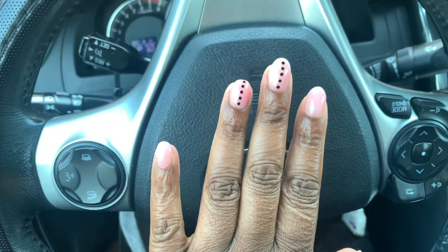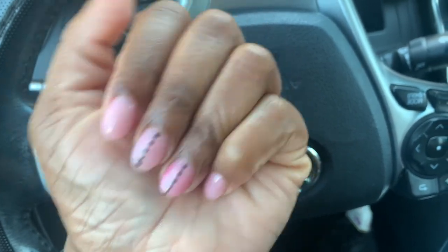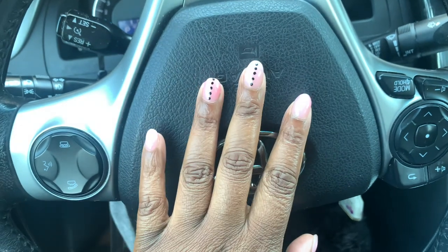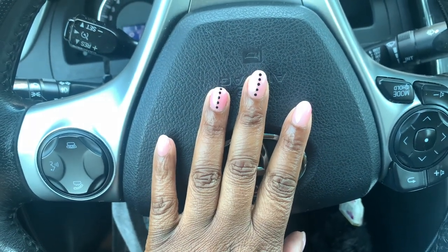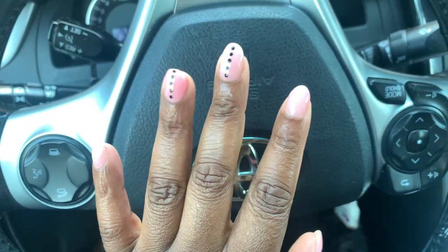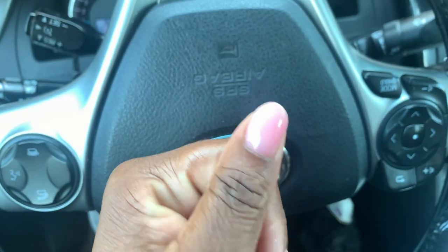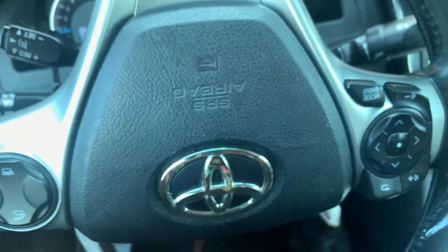Okay, so here are my little tiny baby nails. Yeah, I like them. She convinced me not to soak them off and just to leave the acrylic on and do a fill-in. So that's what I did. And they're just so tiny.